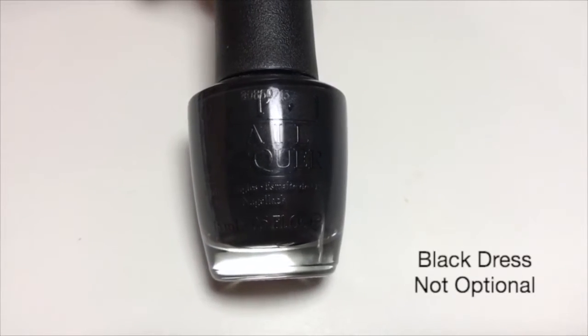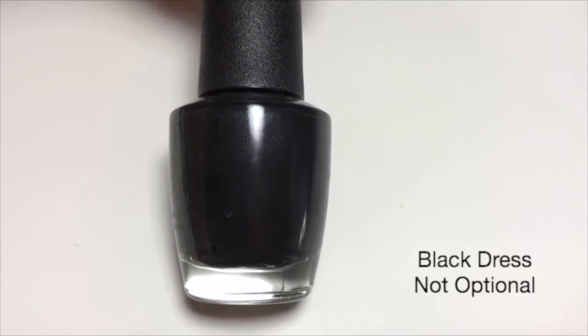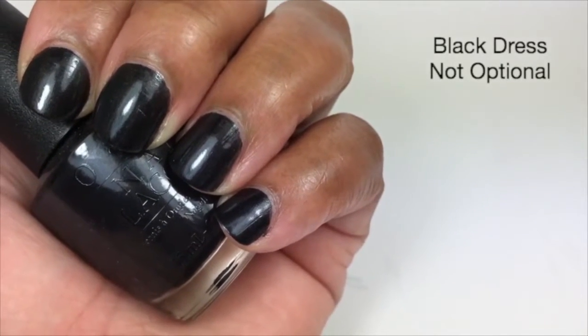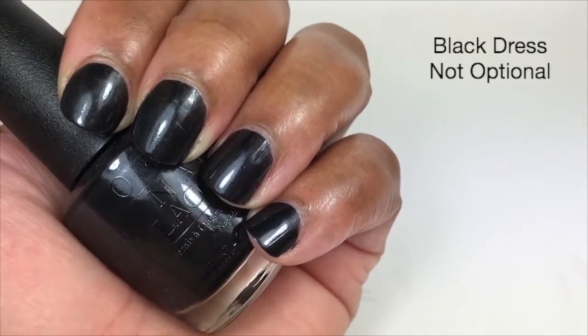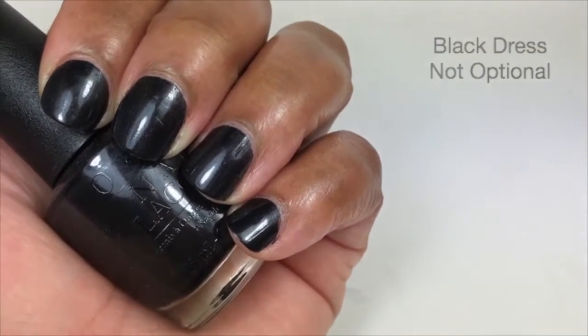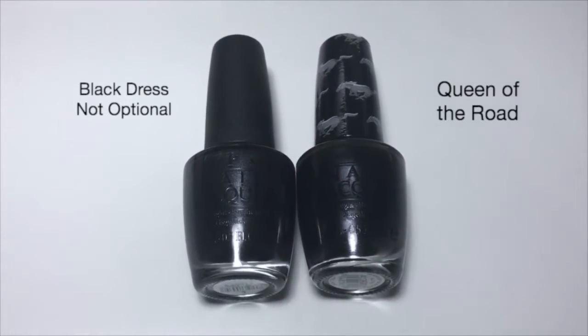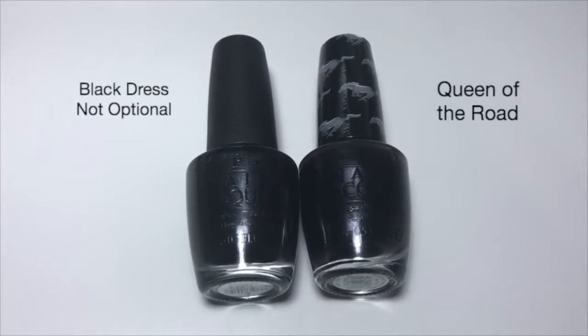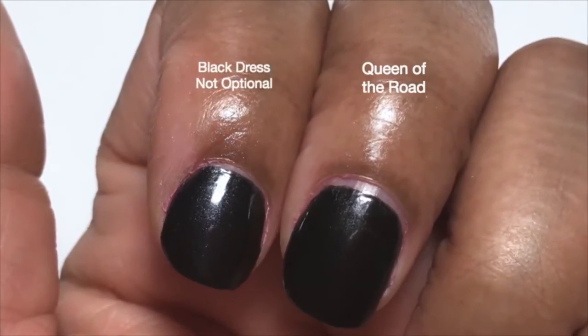And last but not least, we have Black Dress Not Optional. This is a shimmery charcoalish type gray. It's not really black, and it's not very shiny either, but it's not matte, so it's kind of a satin finish. And the dupe I found for this one is Queen of the Road from the 2014 Ford Mustang collection. They look exactly the same in the bottle, but once they get on my nails, that shimmer is much more evident in Black Dress Not Optional, and it really makes this one stand out.